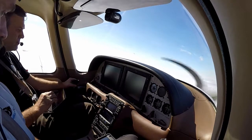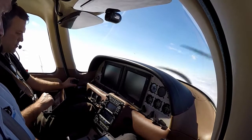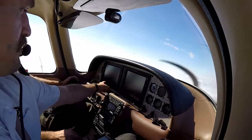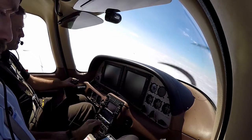Advise when you have the weather at Okmulgee and the missed approach instructions will either fly the published miss. Okay, we will maintain VFR. We will advise when we have weather and we'll expect to fly the published miss for missed approach instructions, 218. Yep. So there's our firm indication. Left turn 060. Cessna 218, maintain VFR 4,500.